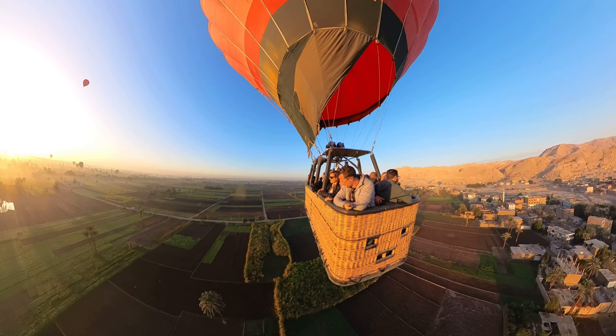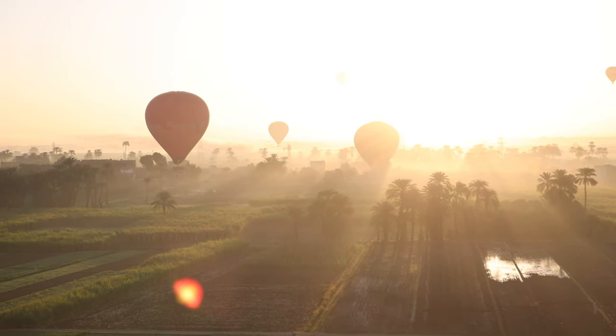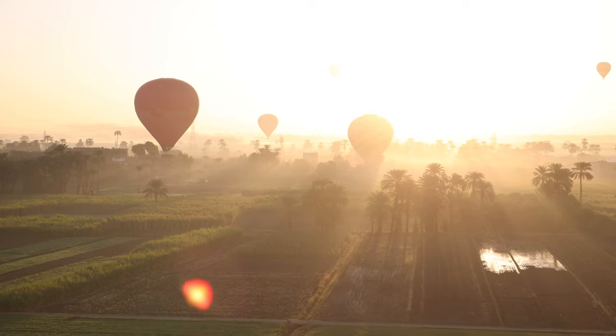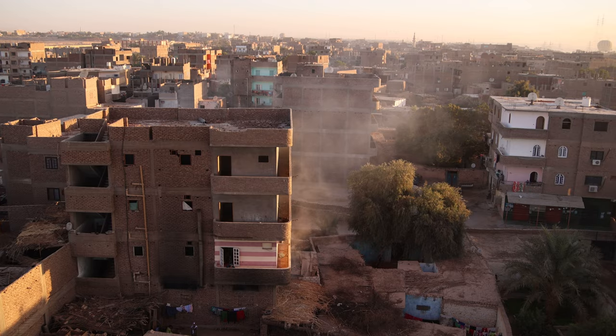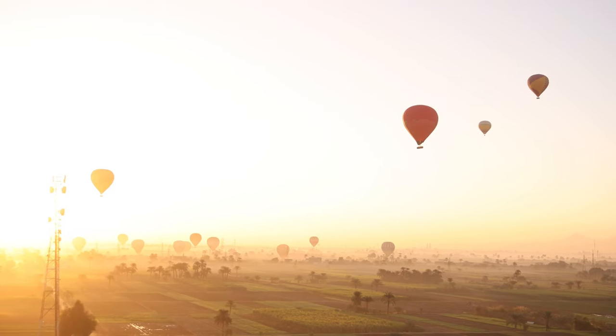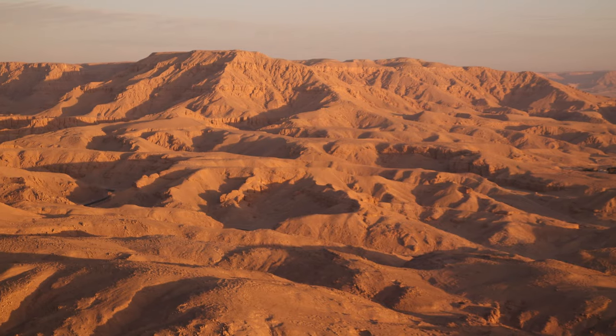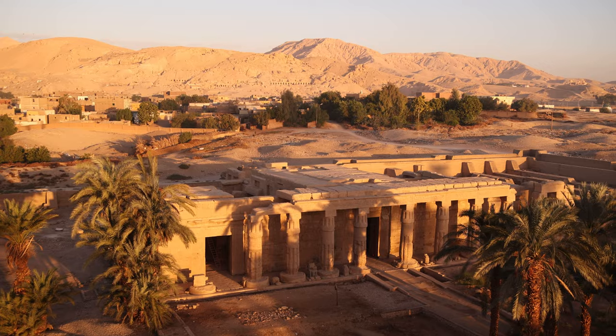That was amazing. I love hot air balloon rides because once you're up there, you're just floating. It's so quiet, it's so calm. And we just floated over some farm fields in the morning and some palm trees. And then we floated over these little villages and everyone was waving to us. And just this beautiful sunrise with all these other balloons. You could see the Valley of the Kings in the distance. We floated over a couple temples there. So it was just really cool to start the morning off like that.